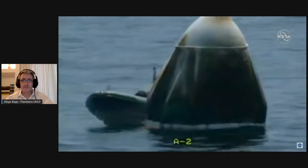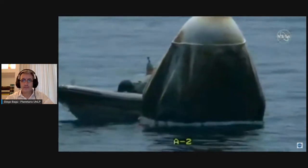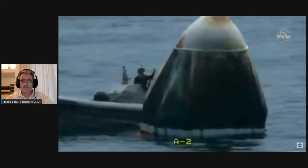All the rigging has been affixed on the Dragon capsule. And once they arrive, they'll be able to use that hydraulic lift to get Dragon up and out of the water.